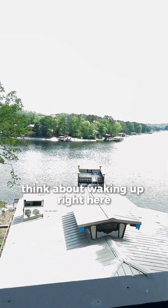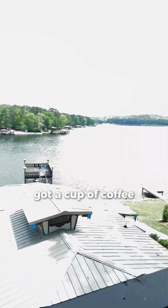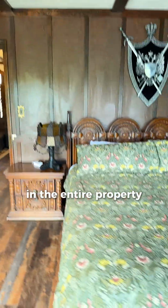Think about waking up right here. Your sun rises over there. Got a cup of coffee. This is your second of 2 king beds in the entire property.